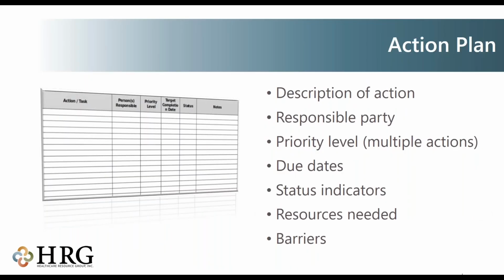So now let's look at our action plan here. There's tons of templates, and you can make it as complicated as you like. I like to keep it pretty simple. So over here, I've got some basics that I think an action plan should have, and you could limit it to this or you could add more. You should always have a description of the action, your responsible party, and priority level, especially if there are multiple actions or multiple steps. Due date is going to keep you accountable.